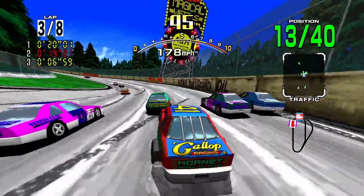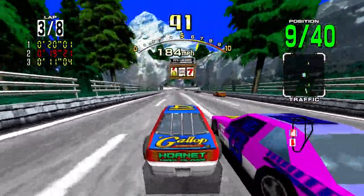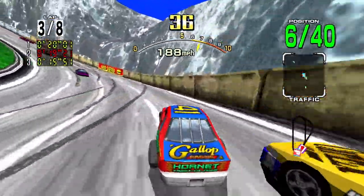All of this makes this the best version of one of the best arcade racing games ever, that easily has the best music. I mean, what other game has a soundtrack that can beat Flying High?